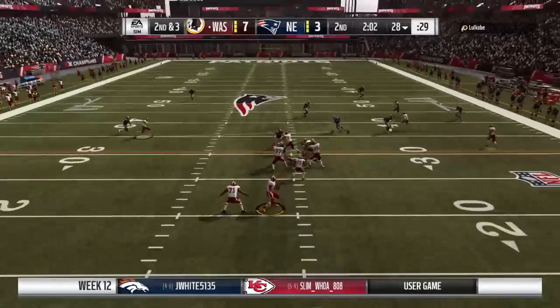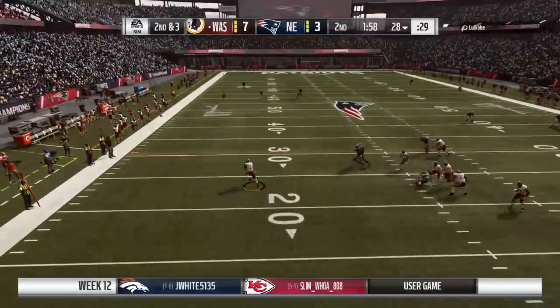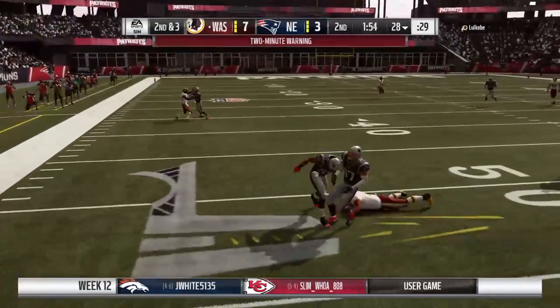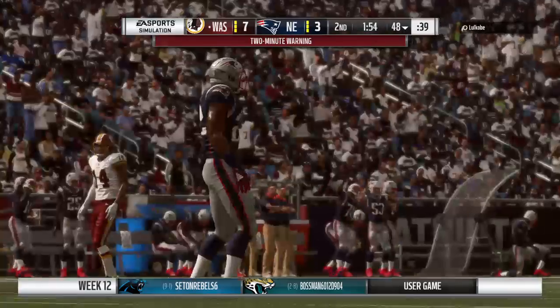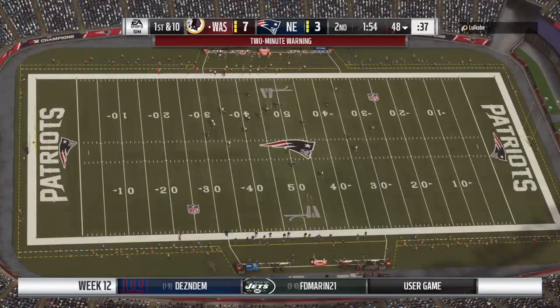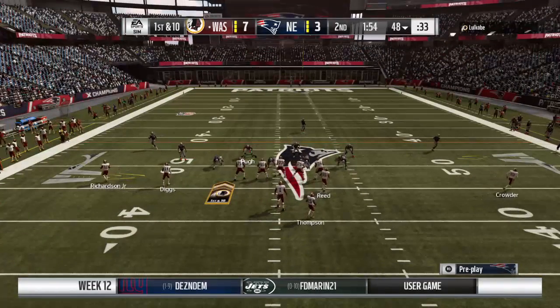Off play action. Newton rolling to his left. Space to maneuver at the 40. And avoids the contact by sliding. Officially a minute 54 to go in this first half. Back to Foxborough after this.